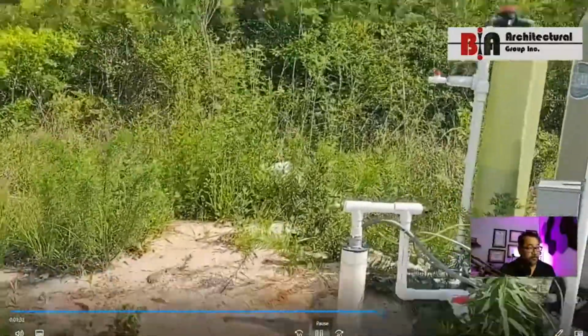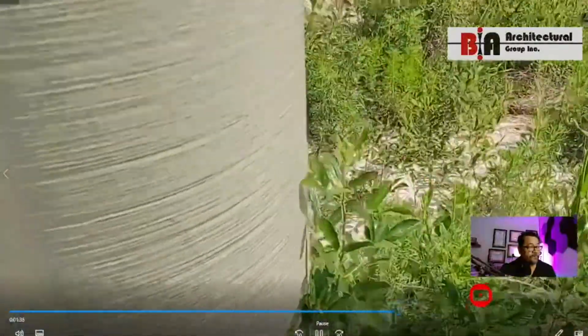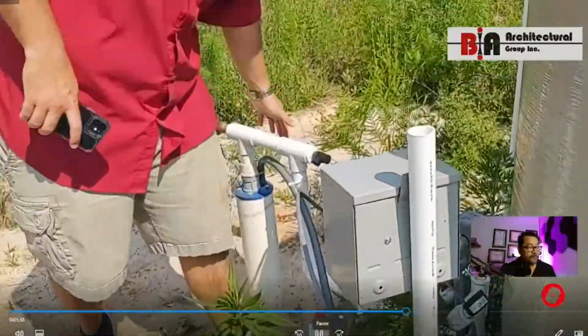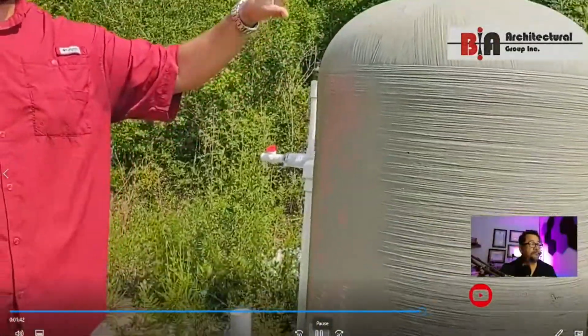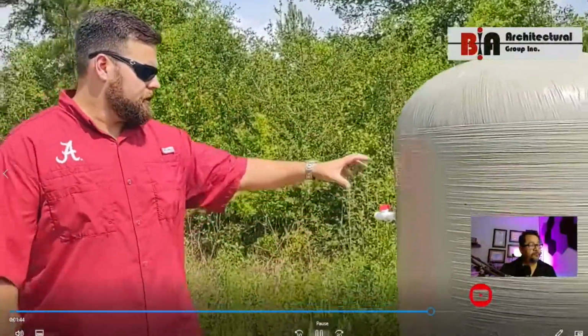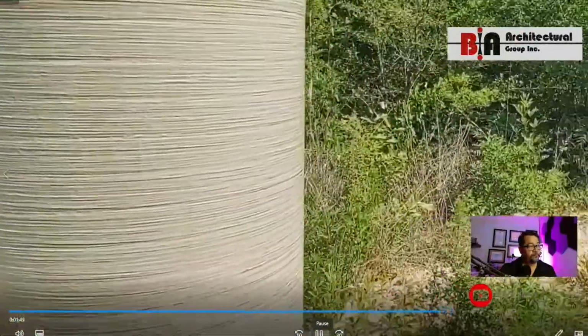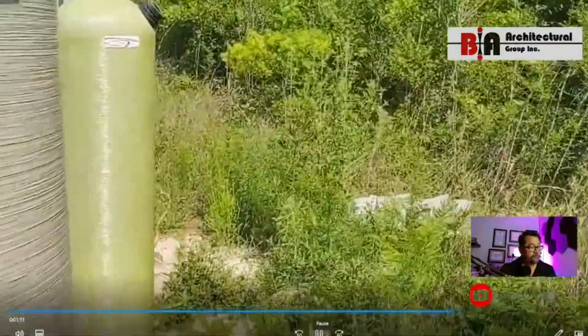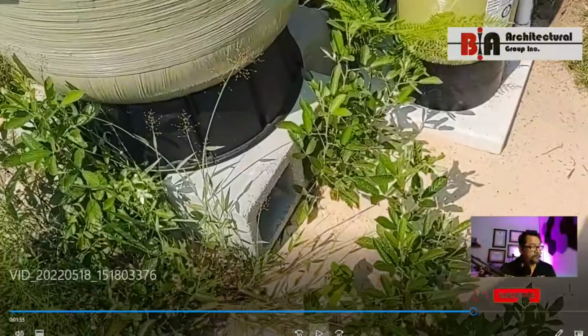What system is this? So, the way that this system works is it pumps water up from here. This is a big air bladder that gives me my pressure, and then this cycles through. This is my filter. So it pumps it up, runs it through the filter, and then filters the water.